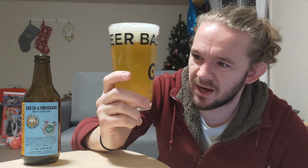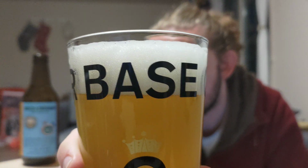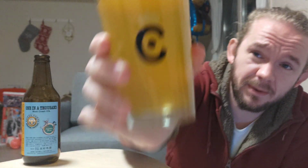So, as you can see with this one, it's poured with a lovely, probably two-finger frothy, kind of creamy coloured head. You can see it's got some really nice small foamy bubbles toward the bottom of the head, and a few bigger ones as you move further north, if you like. But colour-wise, this beer looks very, very nice.